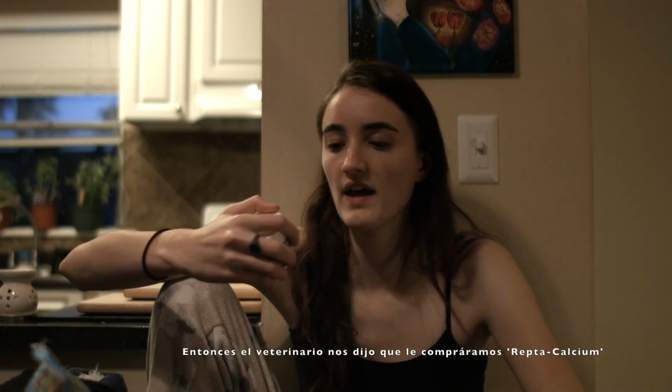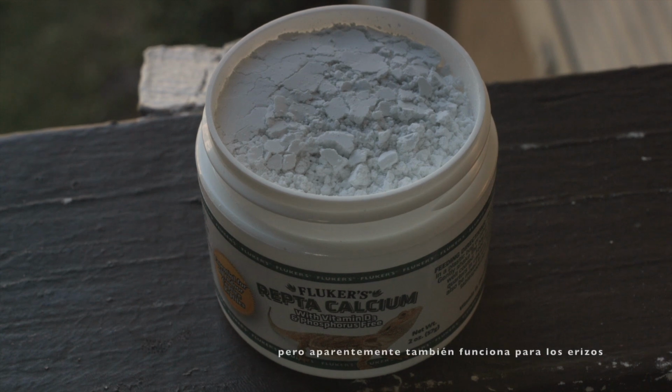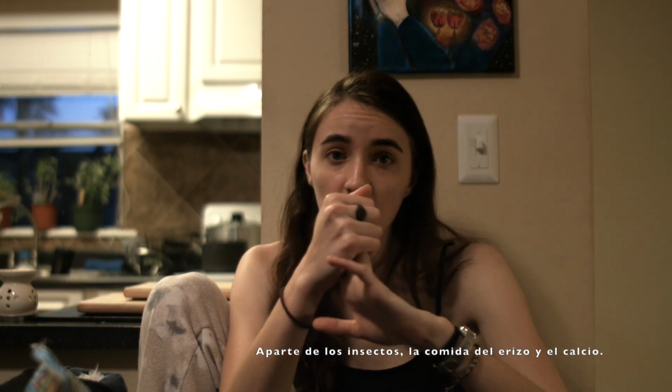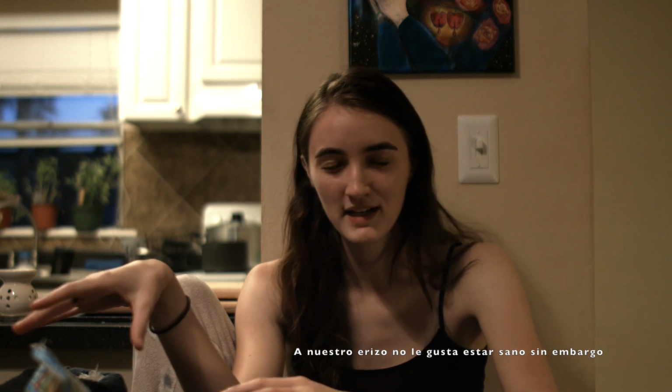But they also need calcium. And so the vet recommended that we get him some Repta calcium, which is just kind of this little calcium for reptiles, but apparently it works for hedgehogs as well. Apart from the insects, the hedgehog food, and the calcium, normally hedgehogs eat fruits and vegetables. Our Hedgie does not like that healthy lifestyle so much, so he kind of sticks to the crunchy stuff.